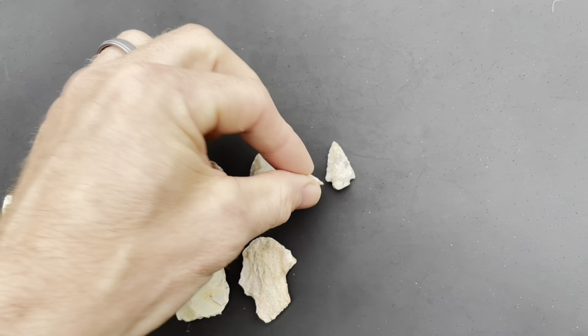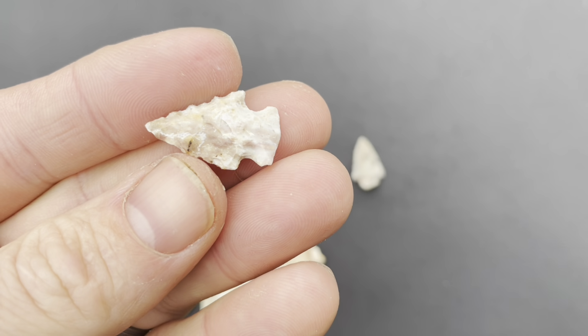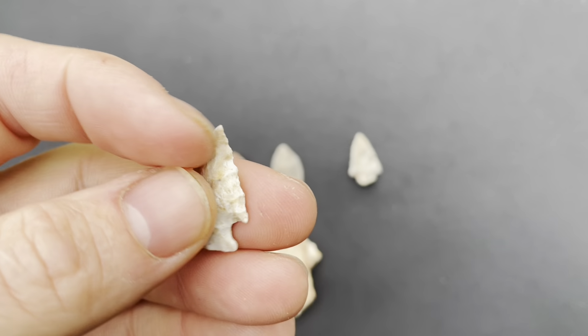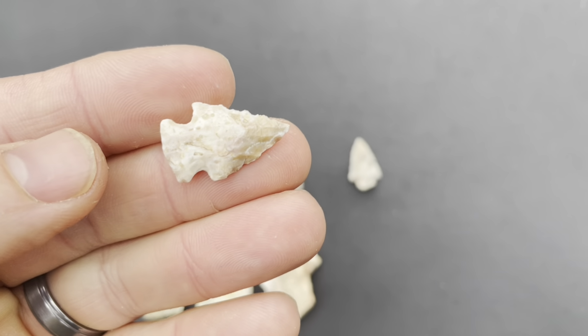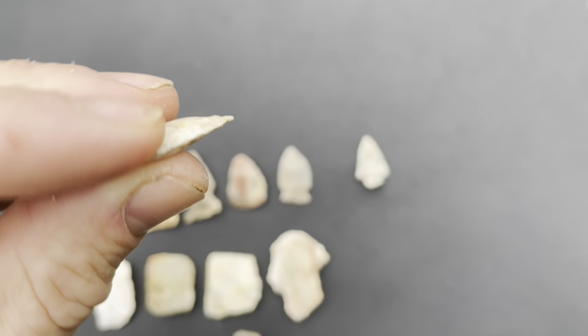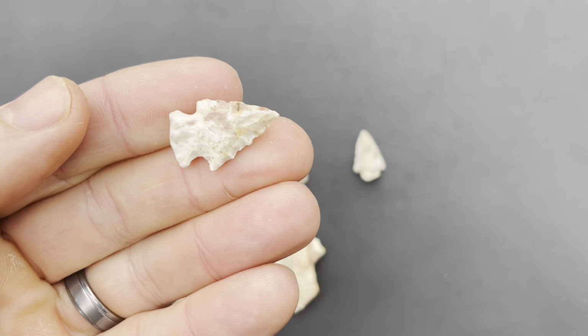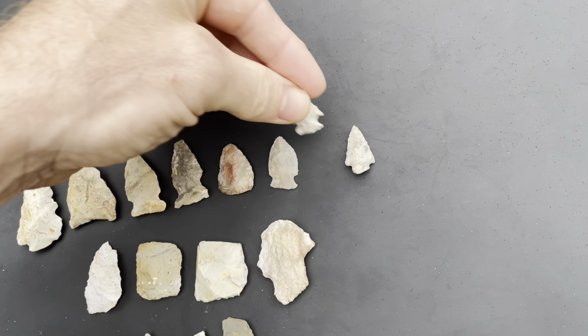This was a really cool point that I found. It's the last one I found of the day. Just a little stinger of a point. Probably a little Palmer. We find a lot of Early Archaic stuff there, and that's probably what that guy is. Little serrations all over it. You know, really nice color. Very happy to find that for my last point of the day.